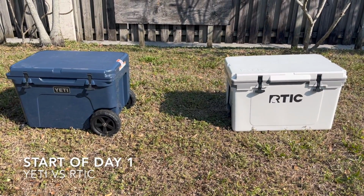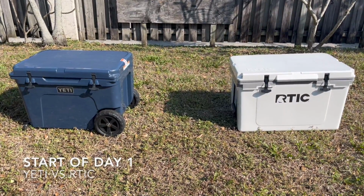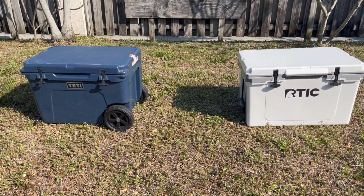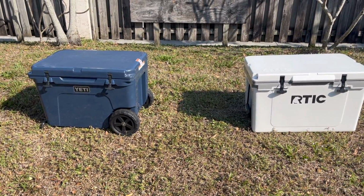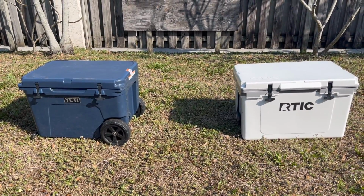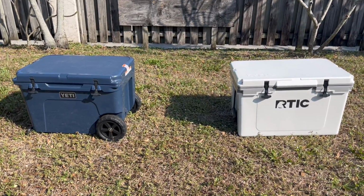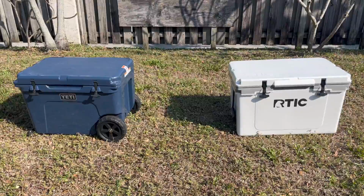Okay, here we go. They're prepped and ready. We'll see which one wins. Will the darker cooler of the Yeti make a difference? We'll find out. Feels like temperature right now is 85. It's supposed to get up to 90 today. It's gonna be a hot one. It is 9:45 in the morning here in South Florida. So let the contest begin.